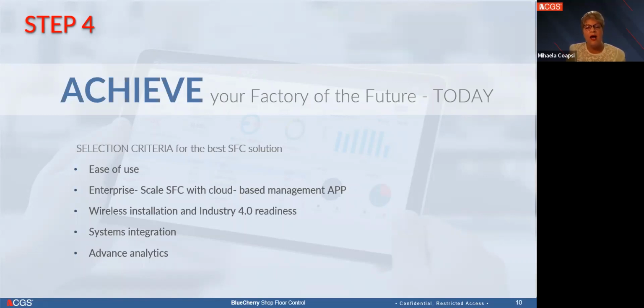Advanced analytics is very important, with the data collected using the smart terminals across the floor. You will use BI tools to create your reports, analyze variances, identify patterns, and of course, anticipate opportunities.